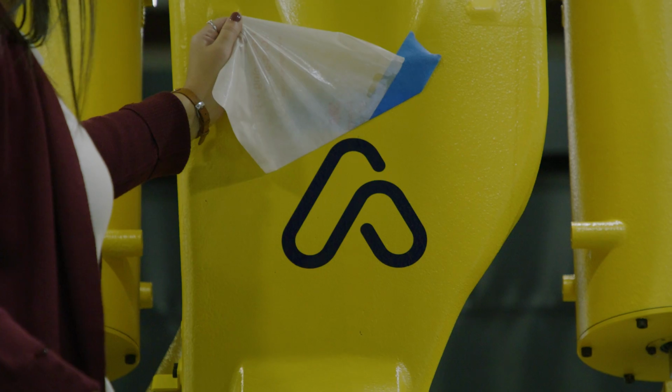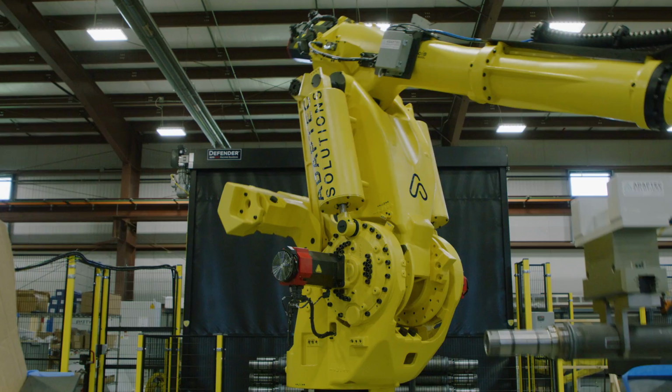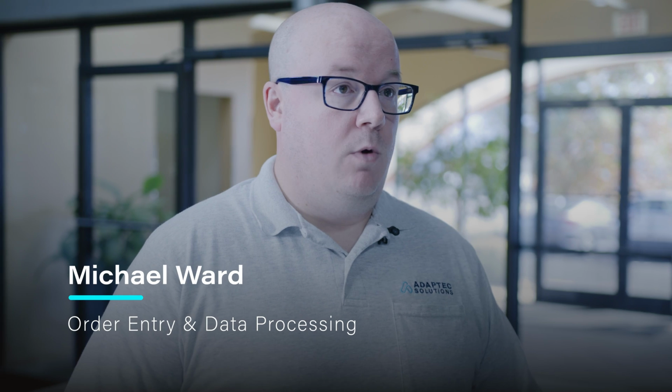We believe in our people. Adaptec is a fun place, it's an evolving place. We've grown quite a bit, but we've not even touched the surface yet. Automation is here to stay, material handling is always a need, and services. We're all over the country with the best technicians that you can get. If you need conveyors, we know conveyors. You need robots, we know robots. You need service, we've got that too.